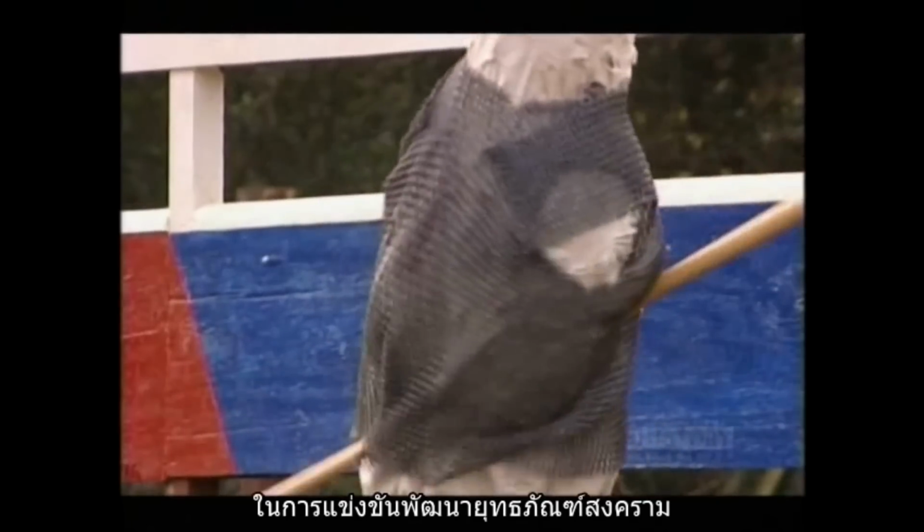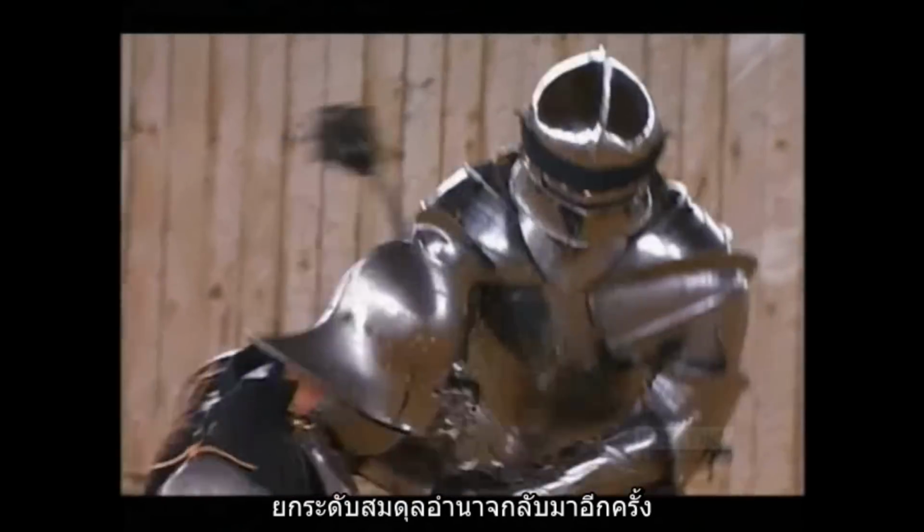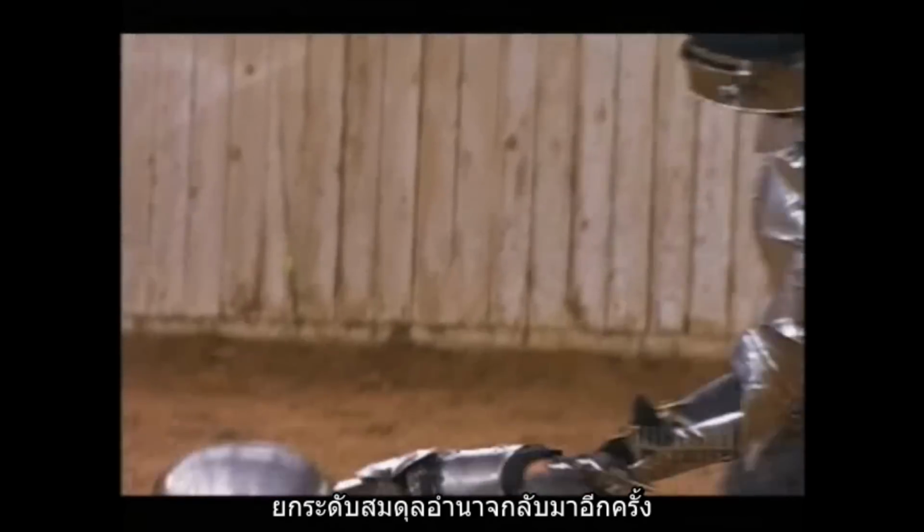Armourers had lost ground in the medieval arms race, but not for long. A technological breakthrough would eventually shift the balance of power.